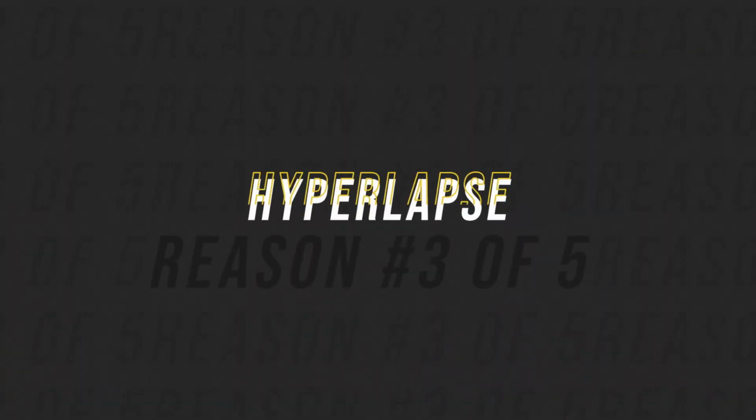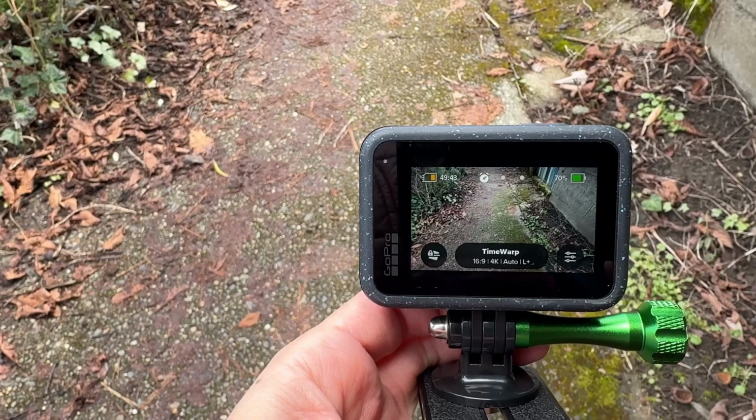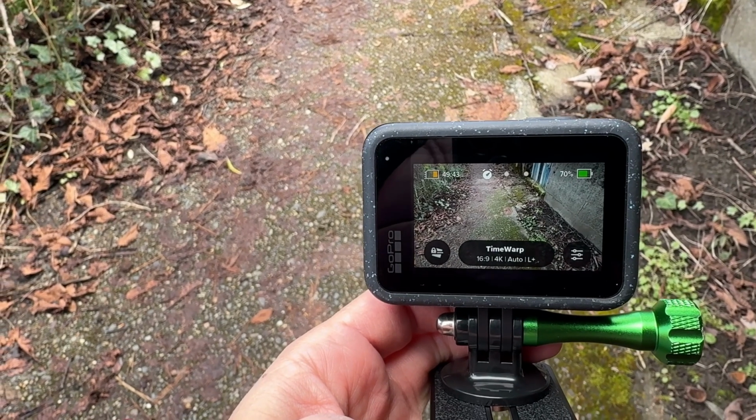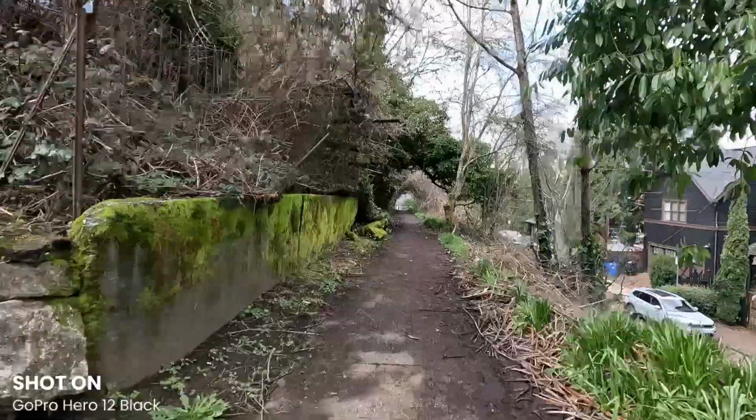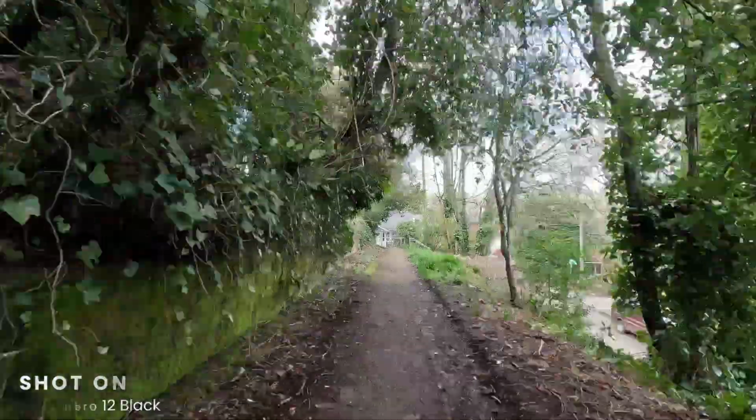The next reason to use a gimbal is to film a hyperlapse. Now most cameras have the time-lapse feature, but very few can do in-camera hyperlapses or moving time-lapses. That's because a hyperlapse requires the camera to also have really steady built-in stabilization, or a gimbal. So if you have a camera that can do a time-lapse and put it on a gimbal, you can now do a hyperlapse as well.